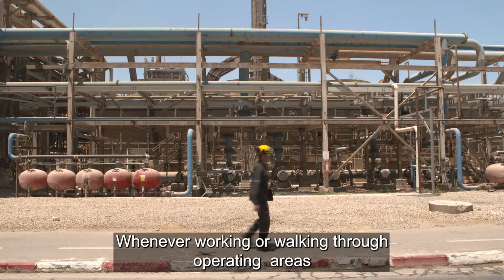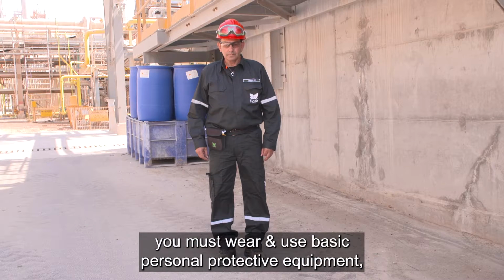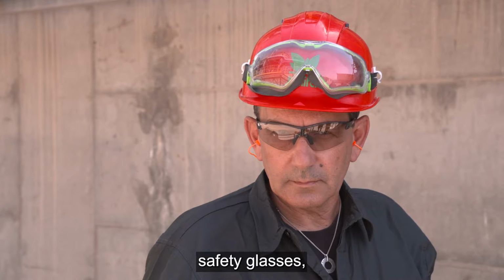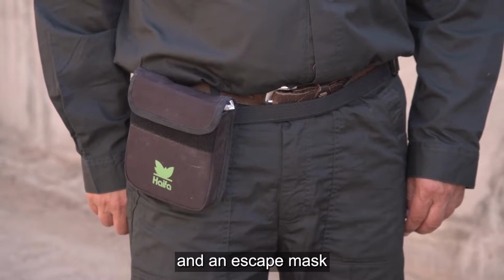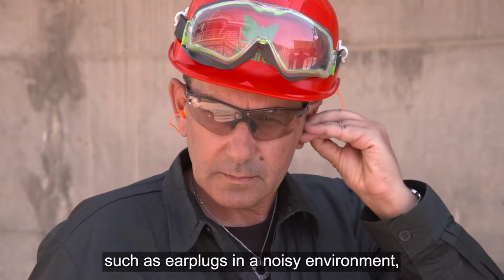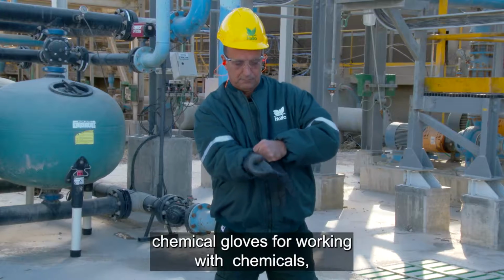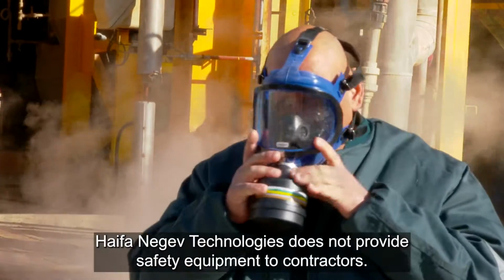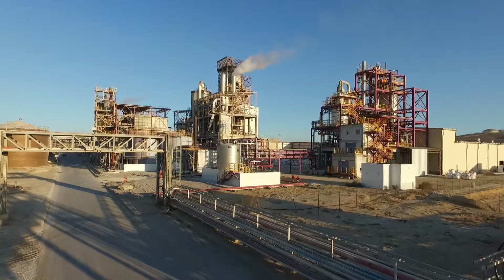Whenever working or walking through operating areas, you must wear and use basic personal protective equipment: long-sleeved clothes, a safety helmet, safety glasses, S3 anti-static safety shoes, and an escape mask. Depending on the nature of the work, other protective equipment will be required, such as earplugs in a noisy environment, chemical gloves for working with chemicals, a gas mask, and so on. Haifa Technologies does not provide safety equipment to contractors.